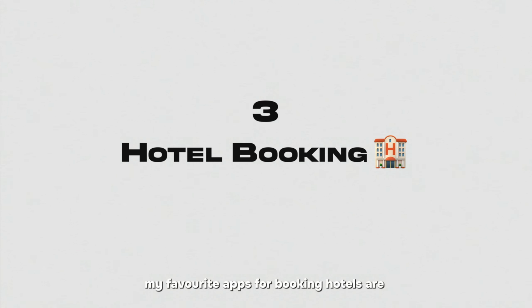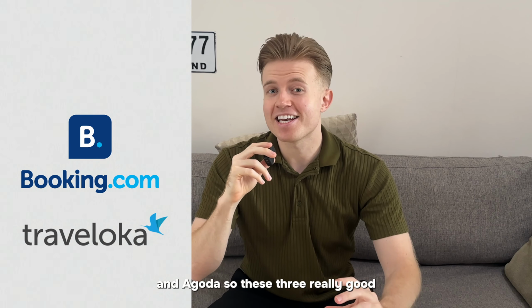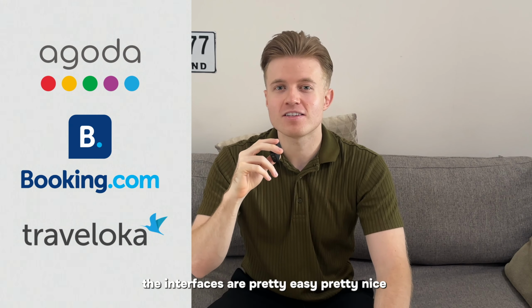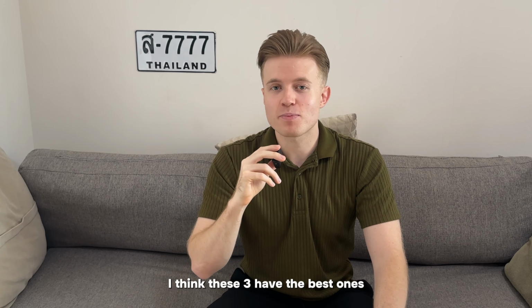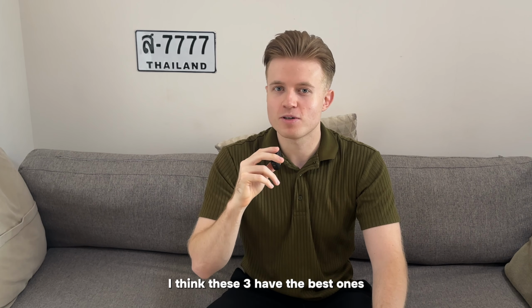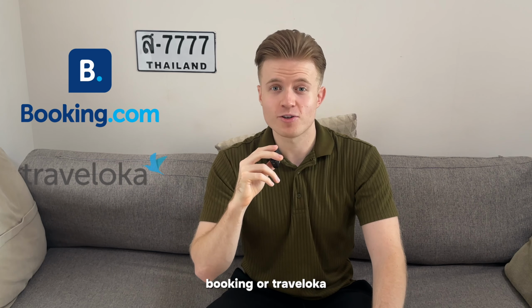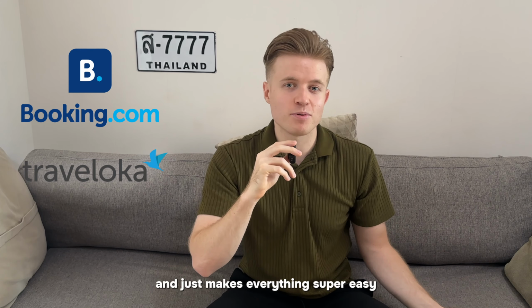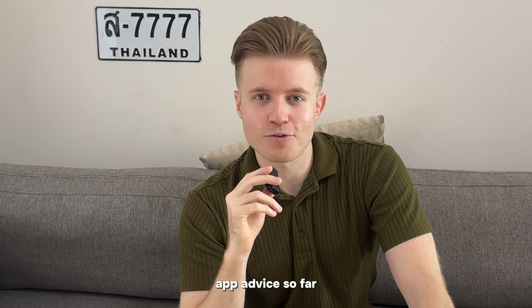Number 3, my favorite apps for booking hotels are Traveloka, Booking, and Agoda. So these 3 are really good. The interfaces are pretty easy, pretty nice. And in terms of getting the best prices, I think these 3 have the best ones. Probably the most I use is Booking or Traveloka. I use that quite a lot. You can get the app as well and it just makes everything super easy. Yeah, so I'm giving you lots of app advice so far.